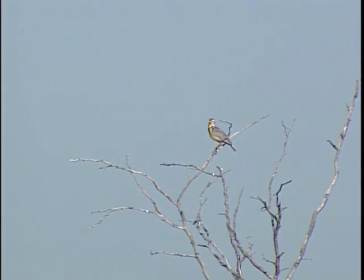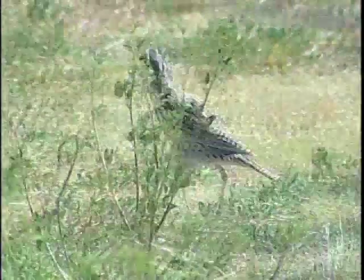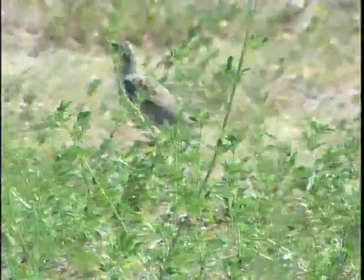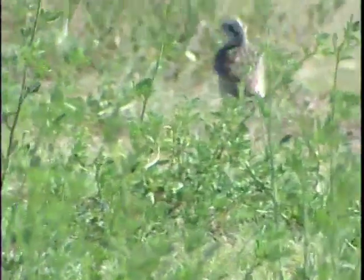I'm taking part in a bird survey that the Wildlife Diversity Program has been doing in the Panhandle the last 4 years. The purpose of this survey is to help us get a better handle on the distribution of a number of bird species, the relative abundance of each of them, and also the habitats that these birds are associated with. We run the survey in May each year. That's a time of year when birds are singing and very active, so we can get a good representation of the breeding or nesting birds here, especially the songbirds.